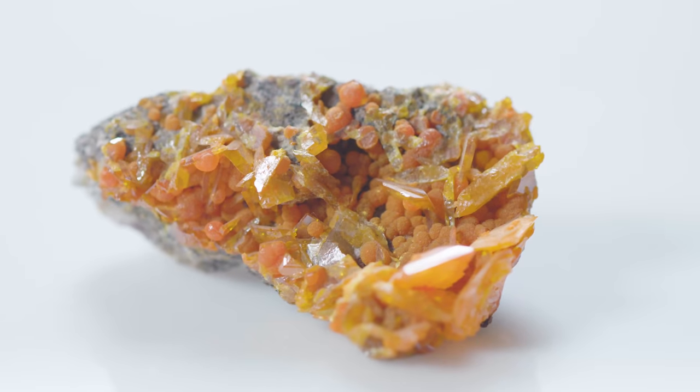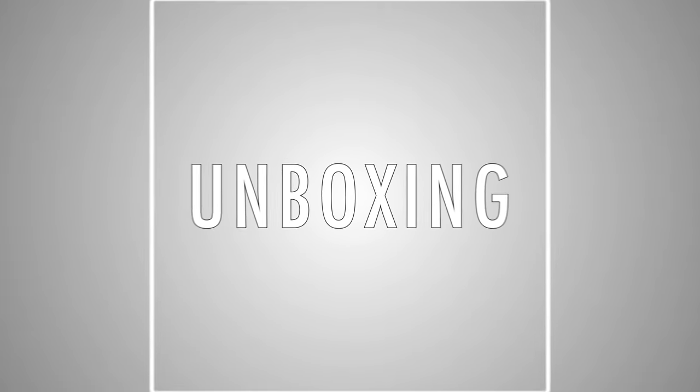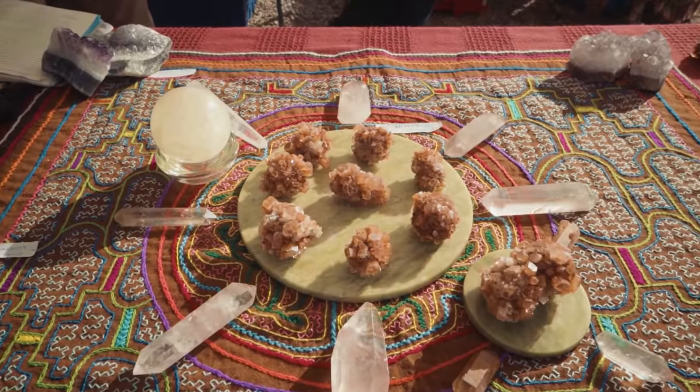I love Arizona. There are so many specimens from here. Like, it is insane. I've been going to the Tucson Gem and Mineral Show for 4 years. It is the largest gem and mineral show in the world. It's just like every corner, every parking lot, every available open surface is like a mineral show.